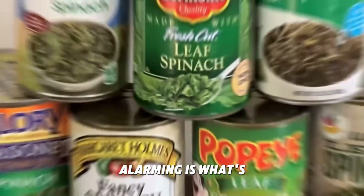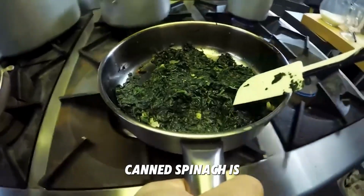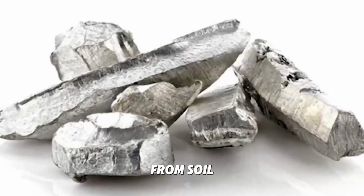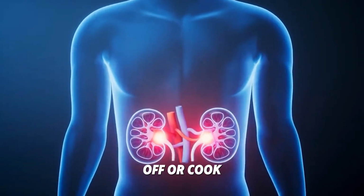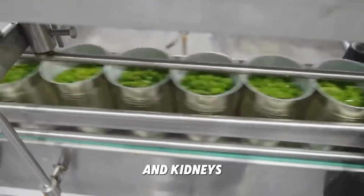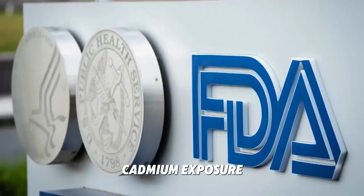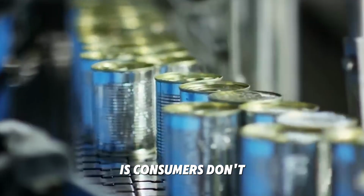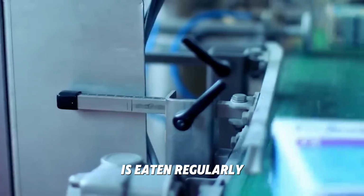But what's more alarming is what's hiding inside those limp leaves. Canned spinach is known for being high in cadmium, a heavy metal that spinach absorbs from soil. Unlike pesticides or bacteria, cadmium doesn't wash off or cook away. It stays. And over time it accumulates in bones and kidneys, silently doing damage. Many countries have set limits for cadmium exposure, especially for older adults with kidney concerns. But the problem is, consumers don't see those numbers on the label. And even low doses build up when the food is eaten regularly.